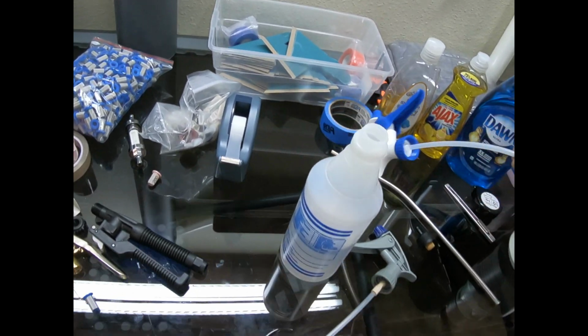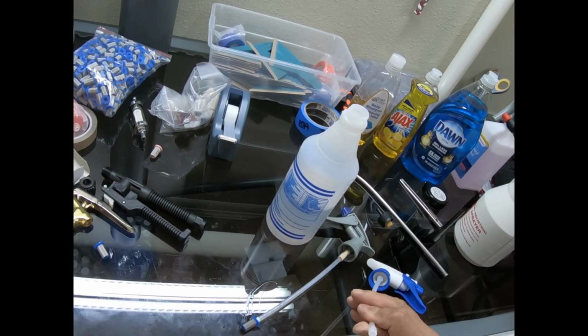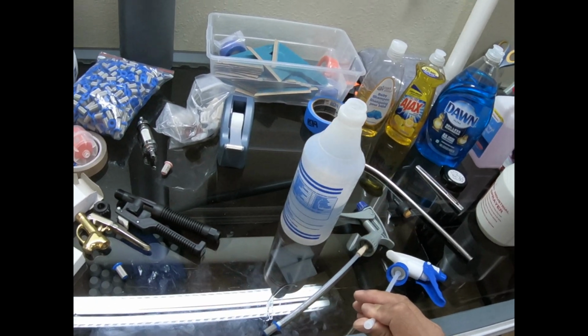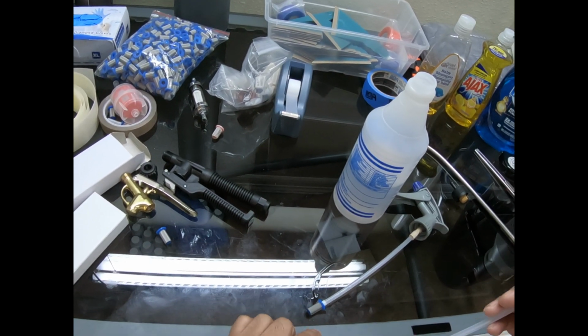This is what is in the bottom of your sprayers. It's got like 6 big holes, like anything can go through it. A horse can go through it. They're so big. This is a strainer and it's made for big rocks and whatever.